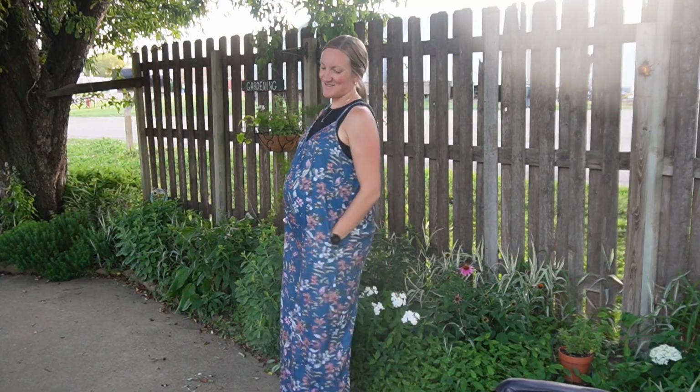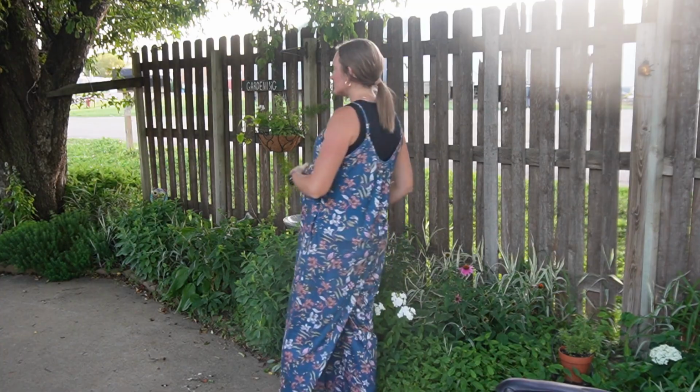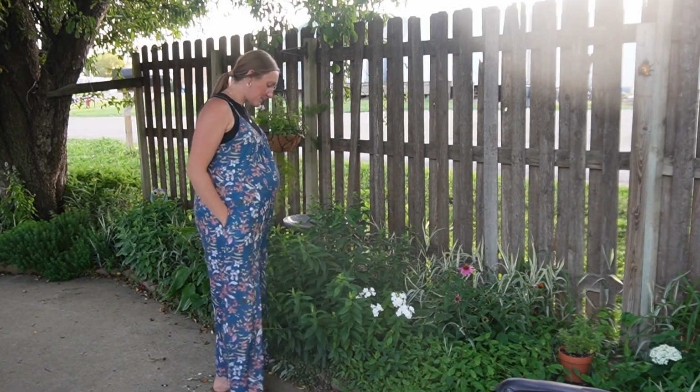Okay, this one works well for non-maternity and maternity. This women's summer casual sleeveless spaghetti strap jumper is one that I really enjoyed wearing in Hawaii. I bought it for Hawaii as well, but also wore it all throughout pregnancy. I wear it with a black tank top underneath. I've worn it to church. I've worn it on dates.